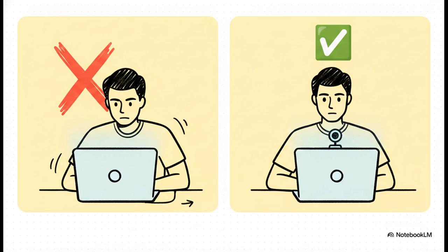Okay, so digital eye contact is wildly unintuitive. If you stare at the interviewer's face on your screen, which, let's face it, is exactly what our human instinct tells us to do, you're actually breaking eye contact. To the person on the other end, it looks like you're staring down. You've got to actively train yourself to look right into that little webcam lens. That is how you create a real connection.